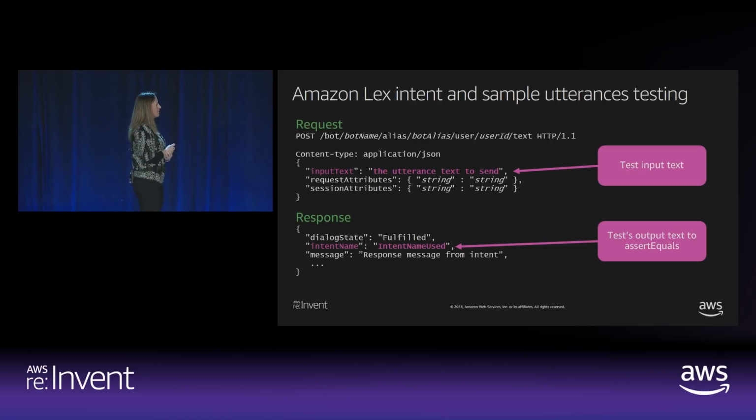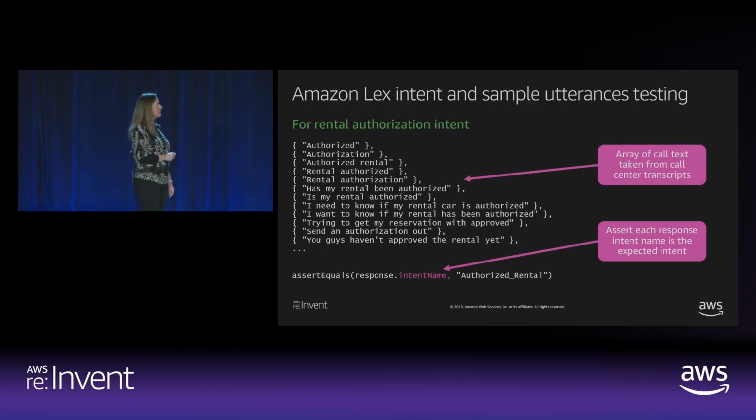So just an example, it's just a post out to your bot that's running. Part of the content in the request is the utterance text. What you get back in the response is the intent name that it fell into. So this is how we build up our tests. We know what the text is. We assert on what intent it should fall into, and it should only ever fall into one intent. So we just have arrays of actual tests.